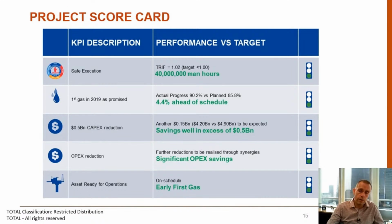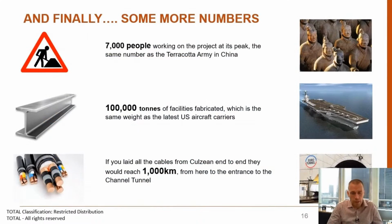So all in all, an achievement that we were very proud of. A true mega project delivered on time, on schedule, providing UK gas for the UK market.